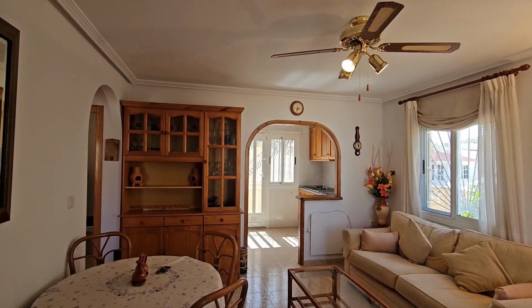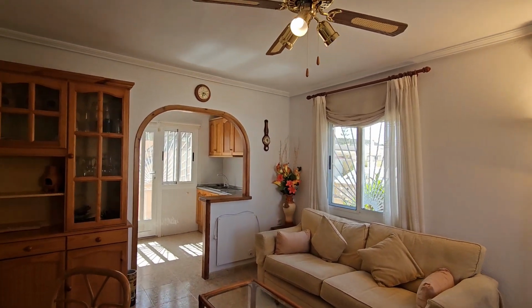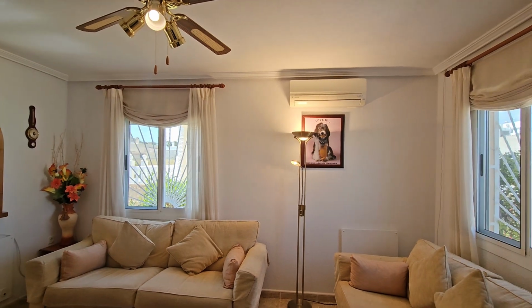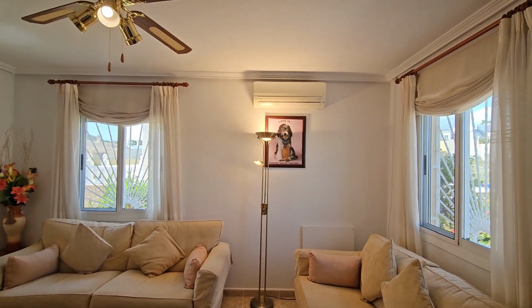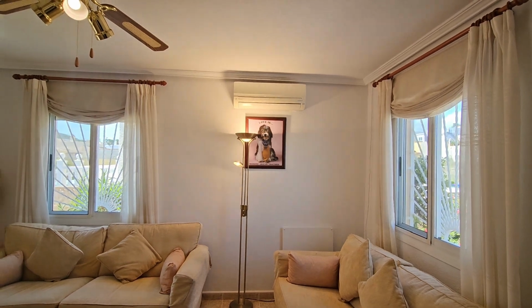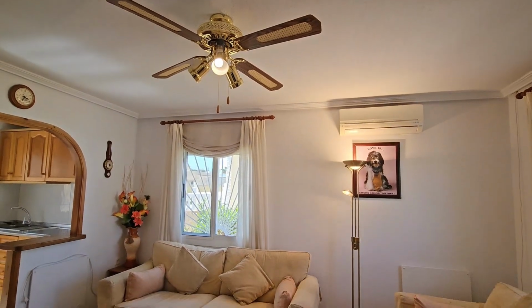So I've just come into this Clasico. It's absolutely beautiful. As you can see, it's not my normal Clasico. This is a detached style Clasico. It has dual aspect windows. It's also got aircon and it's got a wall heater there. It's also got ceiling lights and fan.